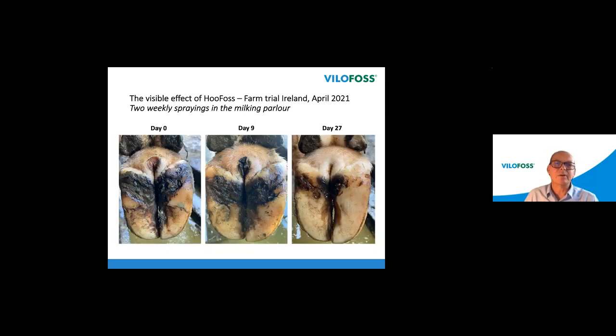Last cow I have pictures of in this presentation at least. Same again, just to show you how convincing it is. The completely same pattern. After day 27 we have a complete heal.